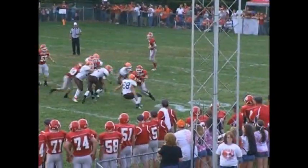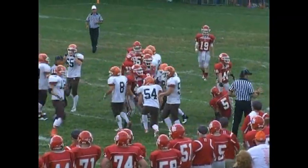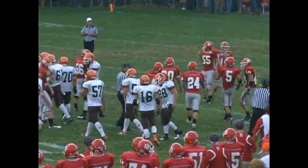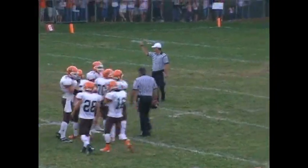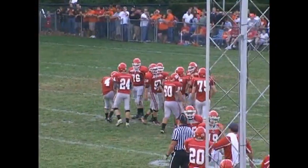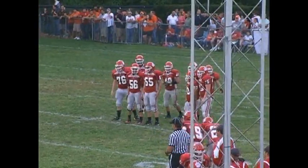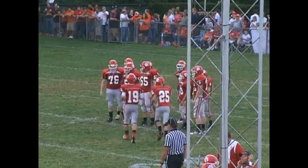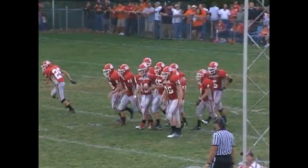Jewell hands it off to Stanley, comes to this side, and he'll take it out to the 25. Brought down by Perkins and Covert on this side of the ball. Brings up 3rd down and about a half yard to go. Very short yardage here for the Tomcat offense. Four and a half minutes to play in the opening quarter at Gloucester Stadium. The Buckeyes lead 7-0.